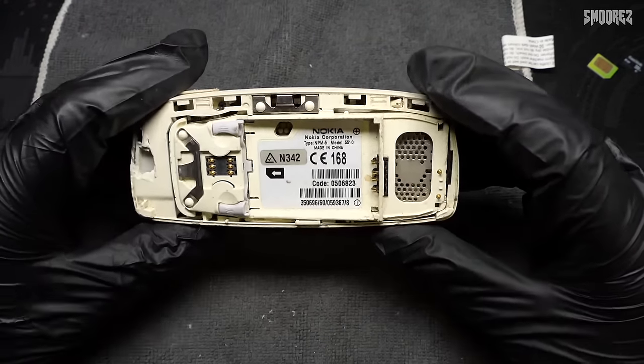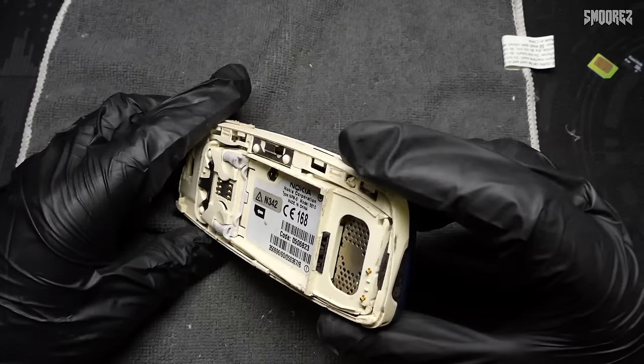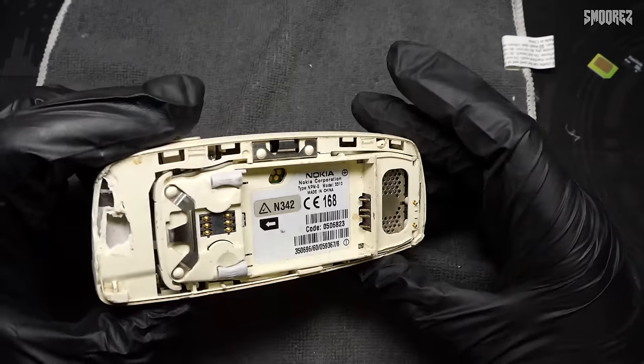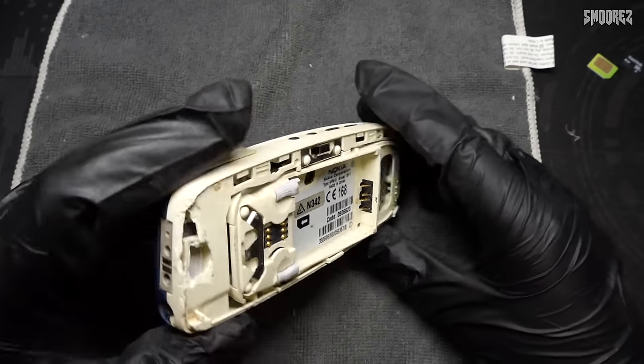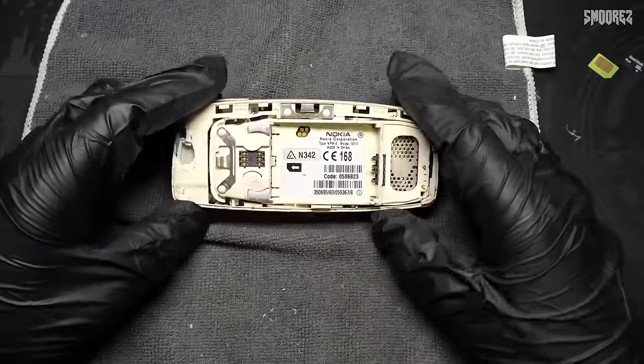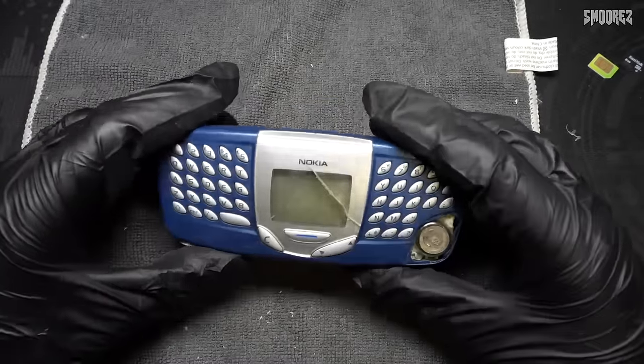I think it takes a memory card, if I'm not mistaken, somewhere. I don't think it does, actually. I'll take that back. It has a 2.5mm headphone jack. I think it has 64MB internal storage. So we might put some music on there. Put BFG Division on this.